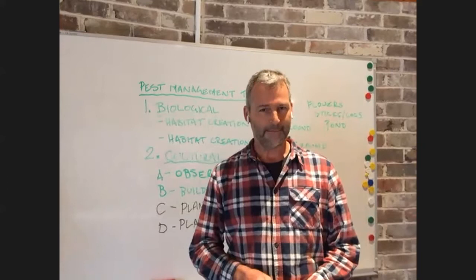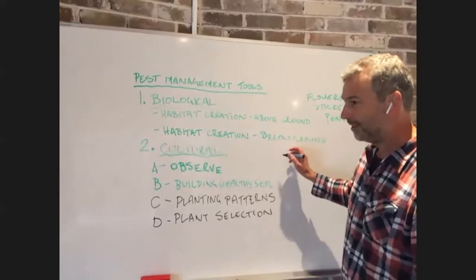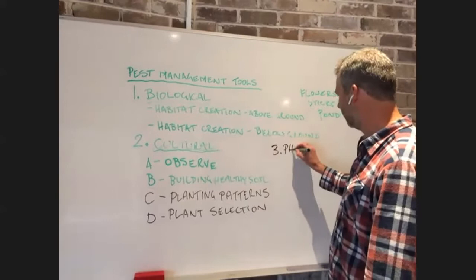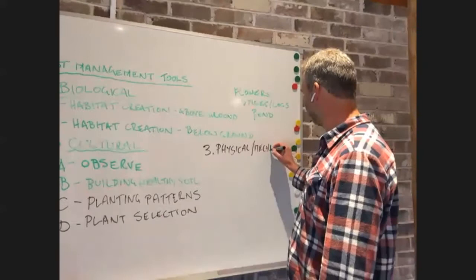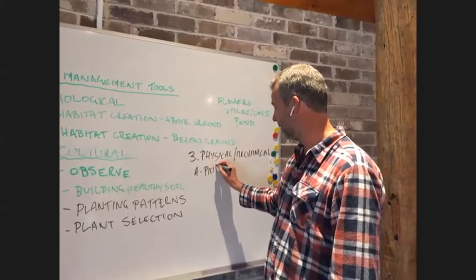If it's caterpillars, they're big enough to pick off. Yep. So I'm going to write this. I've run out of room. So if you squash them. Yeah. Okay, hang on a sec. So three is cool. So physical and or mechanical means of stepping in. So you might pick them off. All right, it's quite easy.